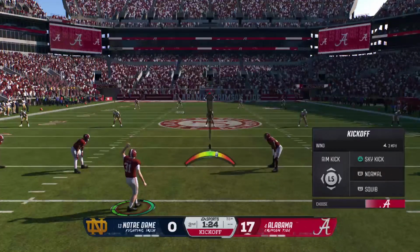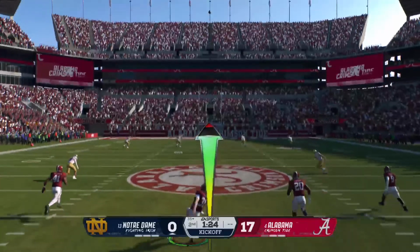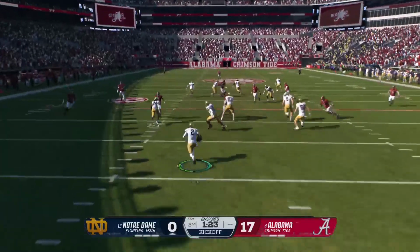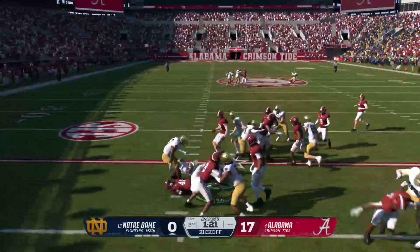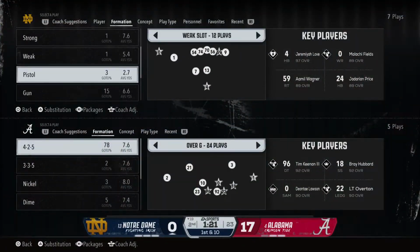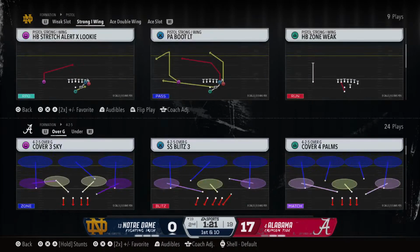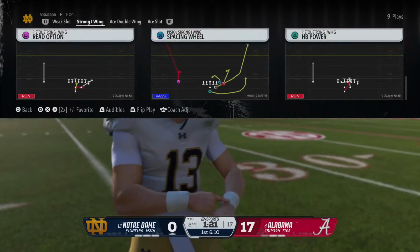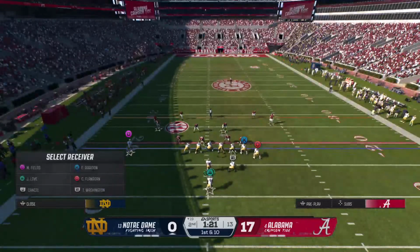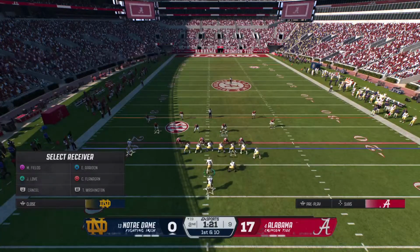So after adding to this big lead, they are set to kick it away. He's going to return it from near the goal line. And he stopped at the 19. Good job by the coverage team. The Fighting Irish offense is back on the field. They're in a hole here before they have a chance to regroup at halftime. Let's see if they can cut into this big lead. So the first play of the drive here coming up. Less than 2 minutes left on the clock.